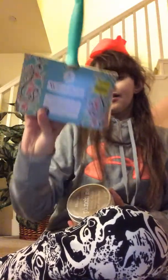Another thing I got was this therapy dough. This came from the clothes section, this also came from the clothes section, this came from the makeup aisle, and this came from the shoes aisle. But this is therapy dough. It sounds like Hawaii or Guam or Florida.